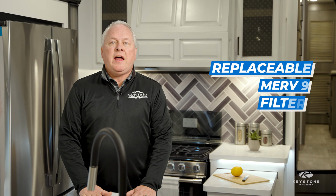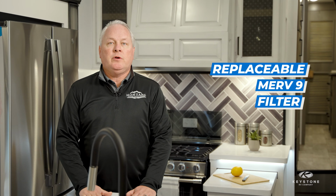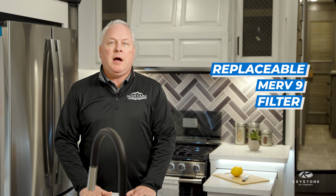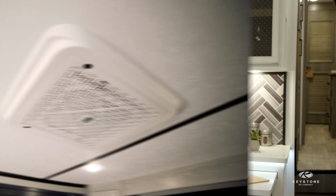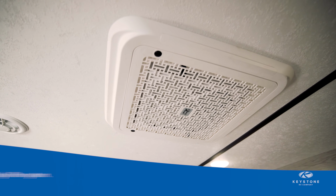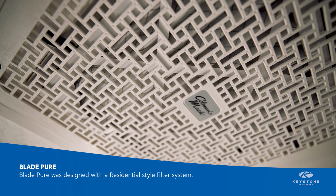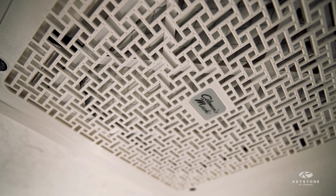Blade Pure for 2022 was developed after our original Blade program that is exclusive and patented by Keystone. What makes Blade Pure? We've added a MERV 9 filter. It's a 12 by 12 by 1 inch filter that can be replaced easily by you. That allows you to change them at any time. We believe that this is the first ever RV residential style filter system in the industry. The benefits are going to give you cleaner air for longer periods of time.